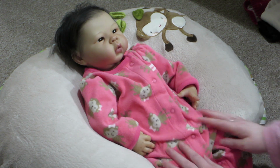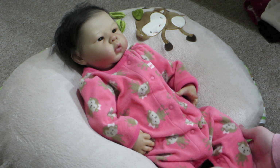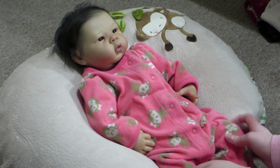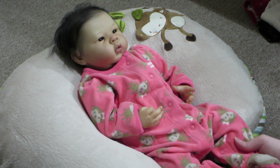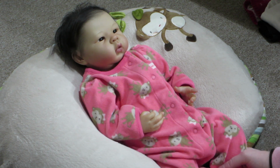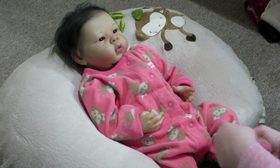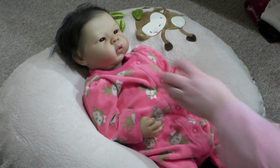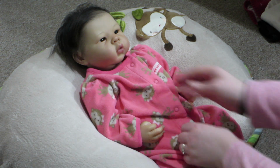I had originally bought this in, I believe, size newborn, because just the plain cotton sleepers in size newborn fit her okay, but for some reason the fleece one was just a little too snug on her, so I went for a size 3 months, and it's a little bit loose. It's a bit long on the feet, it's a bit loose on the neck and baggy, but I'd rather it be a little bit baggy than too constrictive and tight.